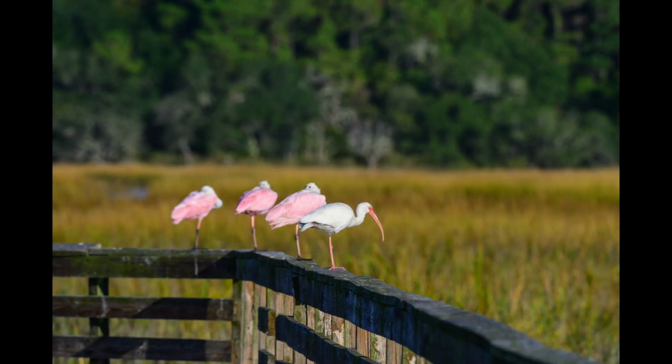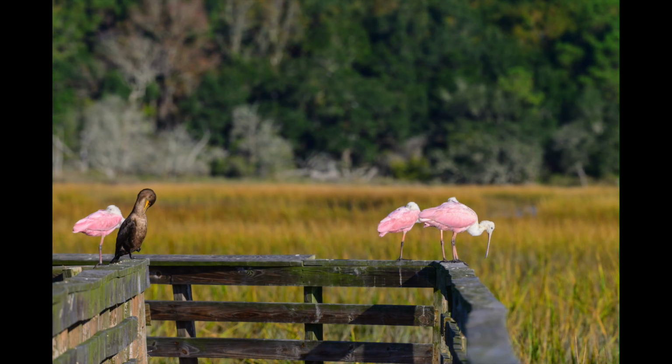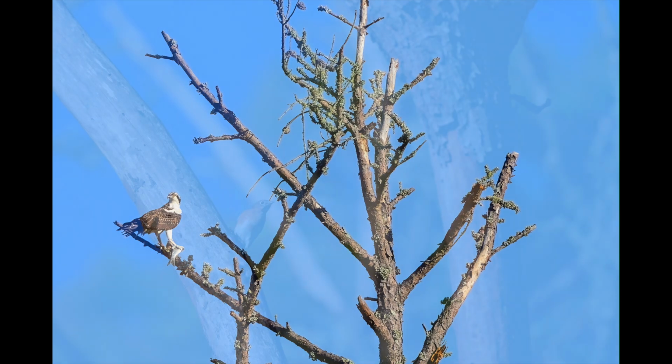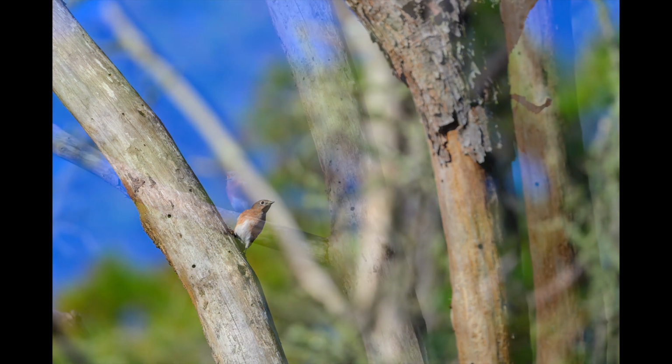And this shot is out at the damaged walkway out near the nature center, which has yet to start having any repairs. The great blue is out there in one of the observation areas that you can't get to anymore. A couple roseate spoonbills with a cormorant. On the way there, ran into this osprey in the tree with a fish. Just a few more pictures left. Always like bluebirds.